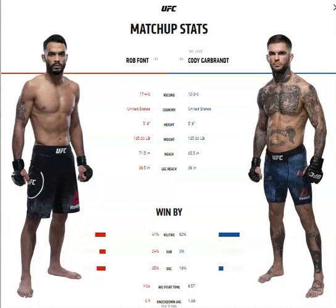And lastly, for Cody Garbrandt, I think you should mix in your wrestling as well. Like, you have a wrestling background, Division 2 NCAA in college, you've gone for takedowns a few times in the UFC. I think you should look to mix it in here. Like, Font's takedown defense isn't great, and he can be easily controlled on the mat, so I think it's good just to mix it in and, you know, just catch him off guard maybe, and score some points with it.